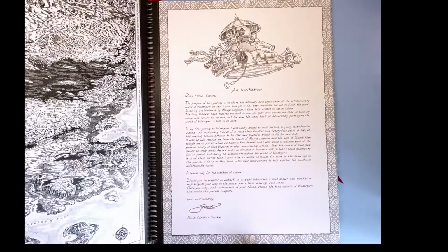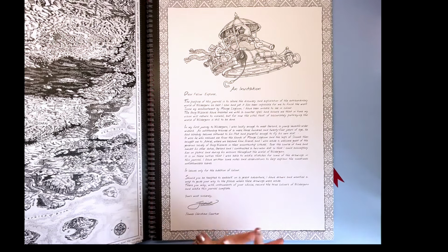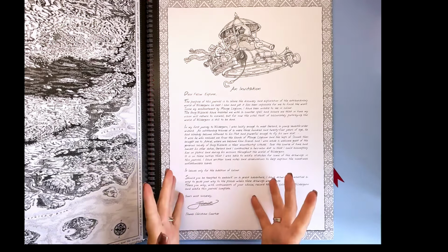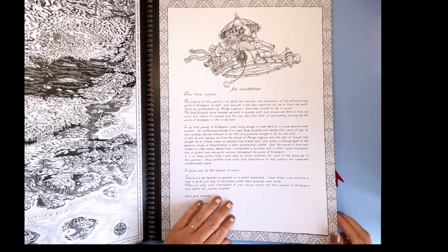So the first page is an invitation. This is basically a letter from Jamie, and he's telling you that when he journeyed to Wildergorn, he was lucky enough to meet wizards and see all of these incredible sights, make friends, and it was just such a crazy, incredible experience for him. But he has not managed to colour the scenes, so that is our job. We've got to take on the adventure and finish off the pages with our colours.